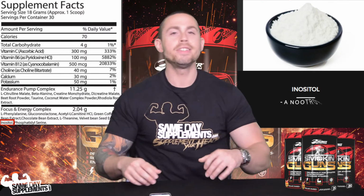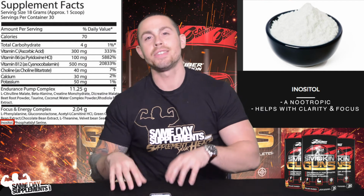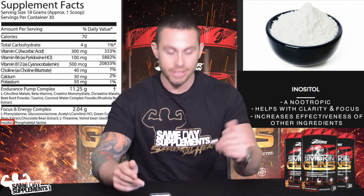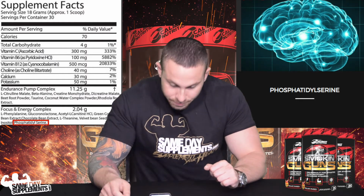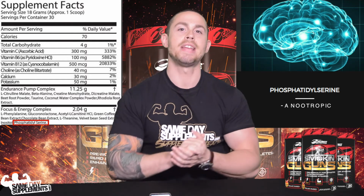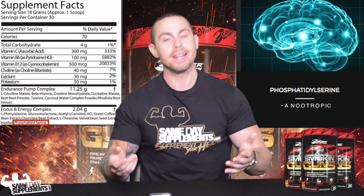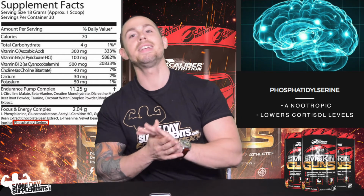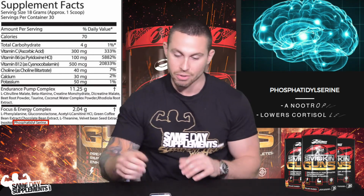Inositol is another nootropic. It helps with clarity, focus, and it has a synergistic effect by increasing the effectiveness of everything else I just mentioned. Last but not least, we have phosphorine. So this is a twofold. It's a nootropic, again, leading to cognitive enhancement, mind-muscle connection, some stimulating effects, but it also helps lower cortisol, which is going to tie in nicely with the rhodiola because it has that adaptogen effect too.